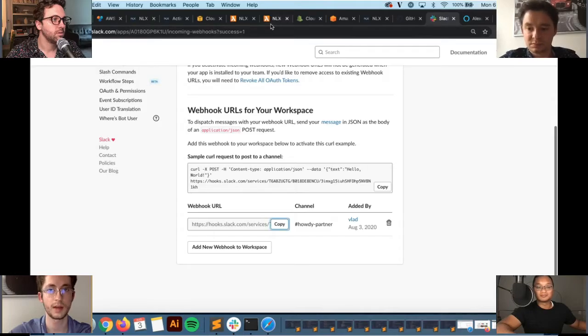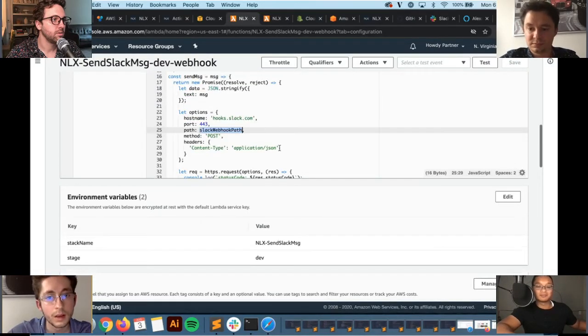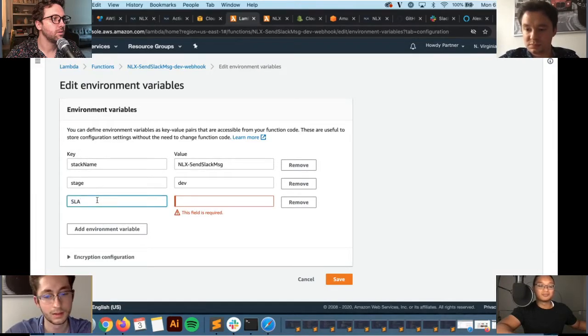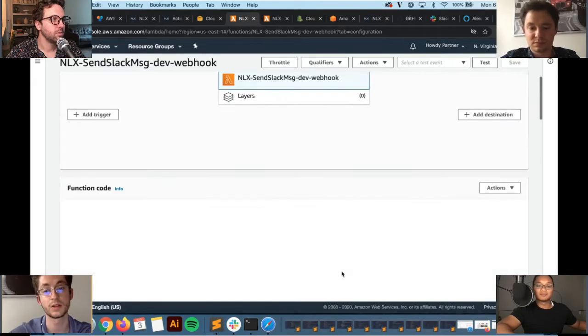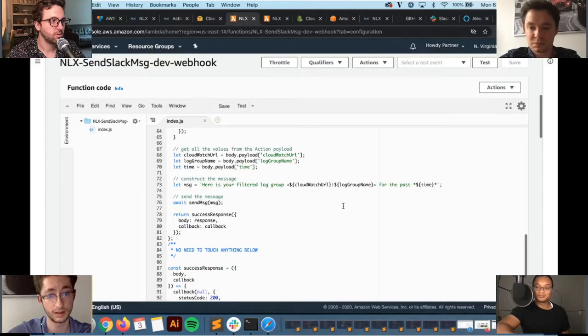So I'm going to copy it and go back to my Lambda function, not this one, the Slack Lambda function. Let's see, Slack webhook path. That's what I need to set. So I'm going to go into the environment variables and set the Slack path. I don't need the full URL, so I'm just going to give it the path. Let's verify that it's correct. Perfect. I'm going to save it. So now this Lambda function should be able to send messages to that Slack channel.